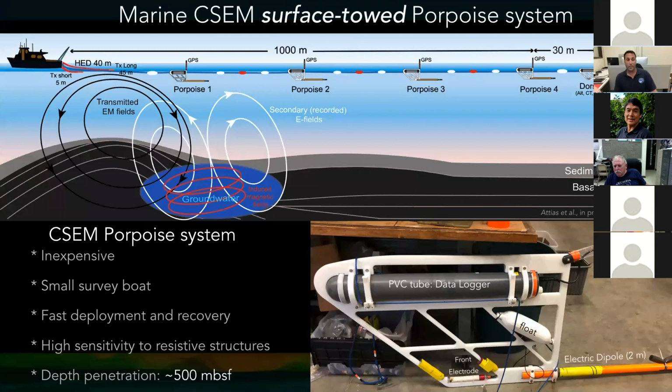The advantage of this system is that it's relatively much cheaper than the deep towed system. We can use a small survey boat. We can deploy and recover the system pretty fast. It's sensitive to resistive structure, and it gives us depth penetration of about 500 meters.